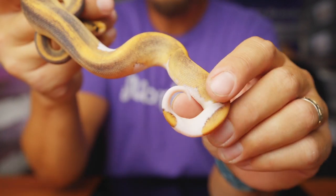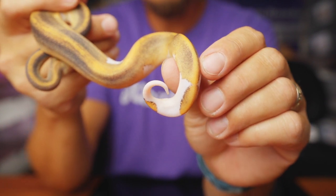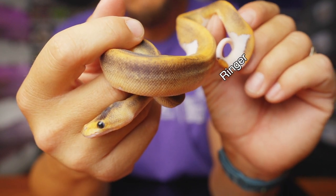Champagne is a gene that really is ready to have ringers, and even non-het piebalds have ringers, but when you add the piebald trait in there, even if it's not a visual piebald, you get some more pronounced ringers.